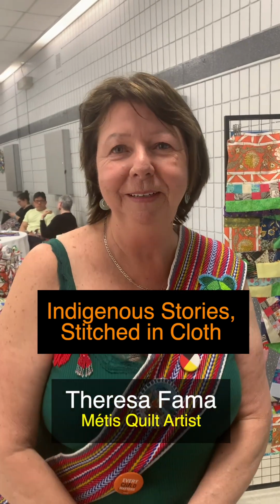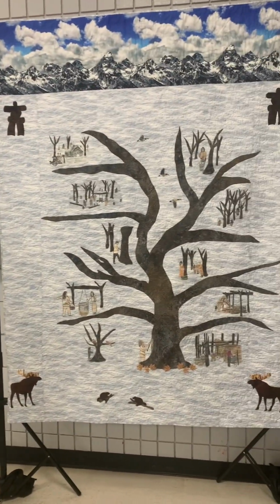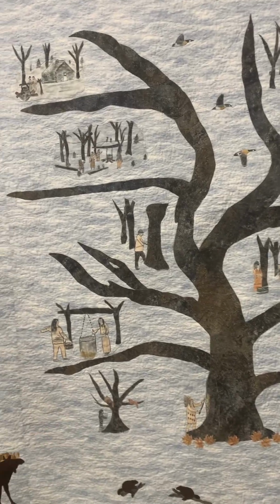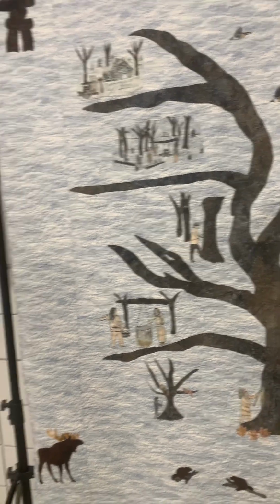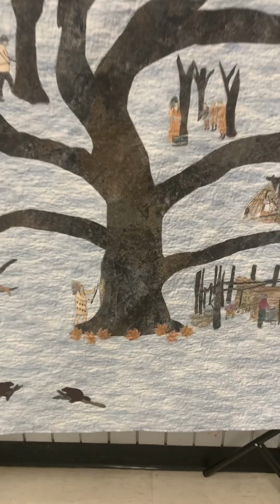I'm Theresa Fama. So here we are seeing this first quilt here is the story of Sweetwater. It's the legend of how it was discovered. So legend has it North American First Nations were the first to discover Sweetwater. So here we have the First Nation chief one night. This is how it comes about.